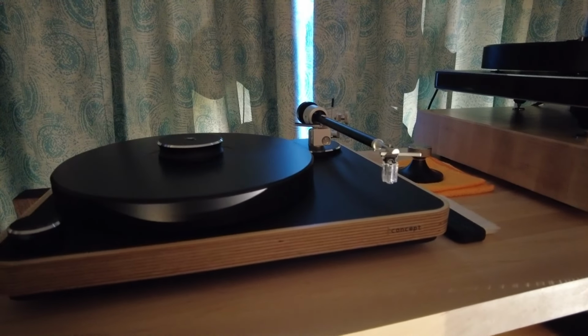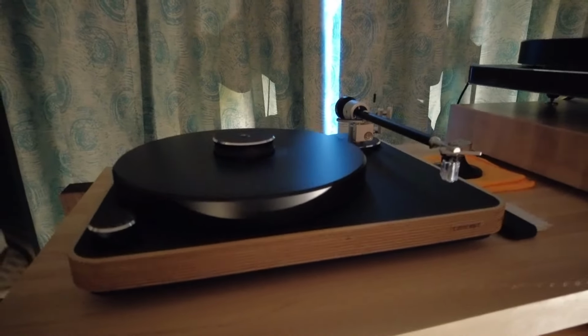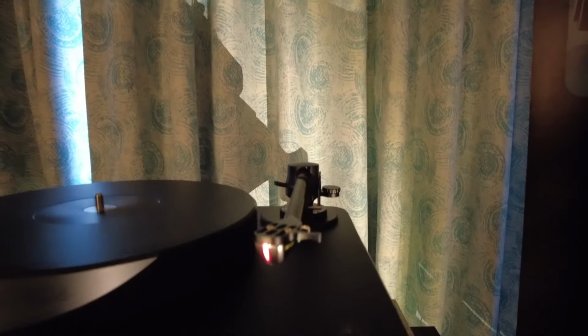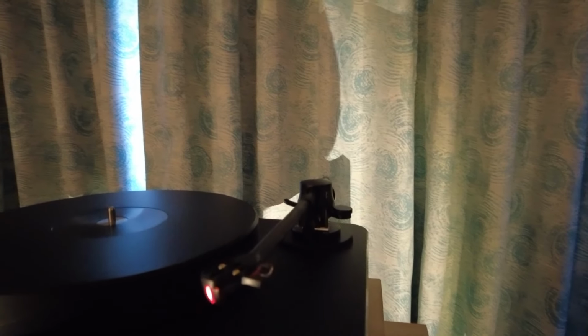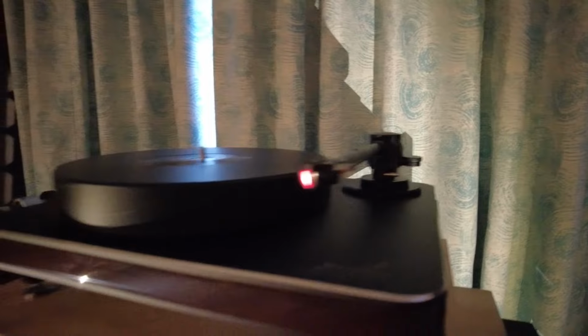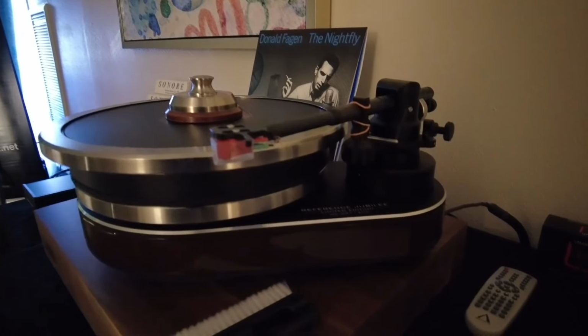Got a Clear Audio Concept turntable, and we have a Clear Audio Ovation turntable. This one's fitted with a DS Audio, it looks like a W3, but I can't see. This is the Clear Audio Reference Jubilee limited edition.